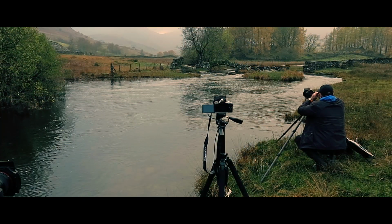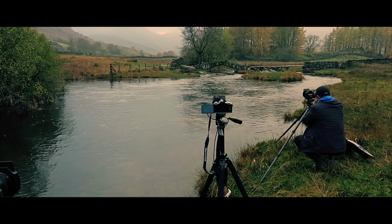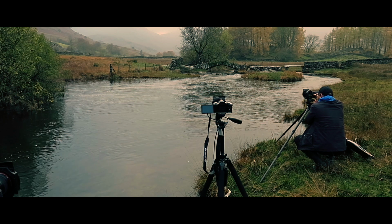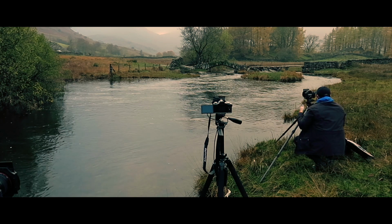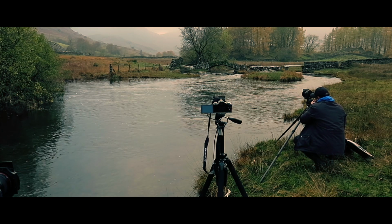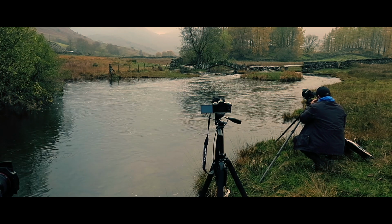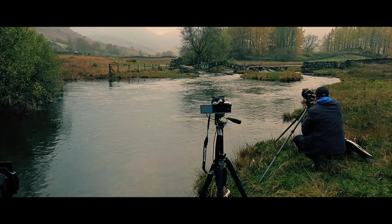Good afternoon everybody, here we are in Little Langdale in Cumbria on one of my many photo workshops, and it's a stunning place. It is the Lake District, especially in autumn, which is what we are now, November the 5th at the moment, and the colours are looking very nice, very autumnal.